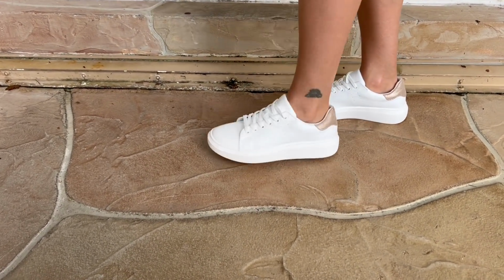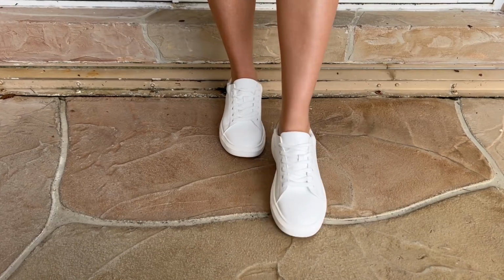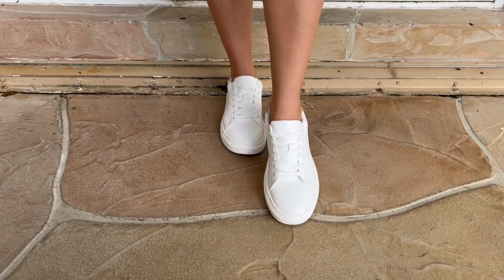And I styled it with these cute little white sneakers. So Christina and I are always sharing with you white sneakers that we love. This is a great, really budget-friendly pair with a little bit of a platform and a comfort footbed, so definitely a great pair. And I threw on my little circle straw bag, and I think this is just a great casual but elevated summer look.